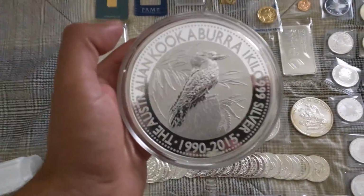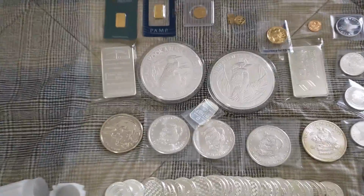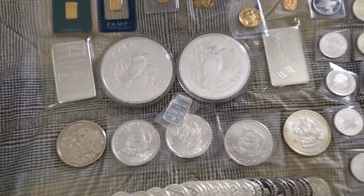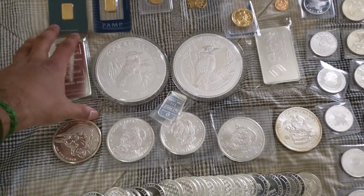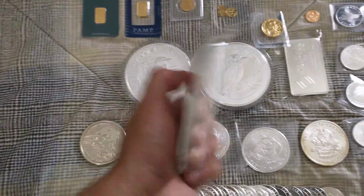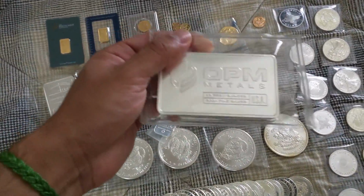Figure I got the 2014, might as well start a collection, get the 2015. I want to go back and buy the previous year, the 2013, but the price really rises a lot, I guess because of collectors. So if I could get one at a decent premium, I'll probably get a 2013, but if not, I'll just start at 2014, then next year get a 2016. I got a couple of these bars too, the 10-ounce bars. Again, these are very low over spot.